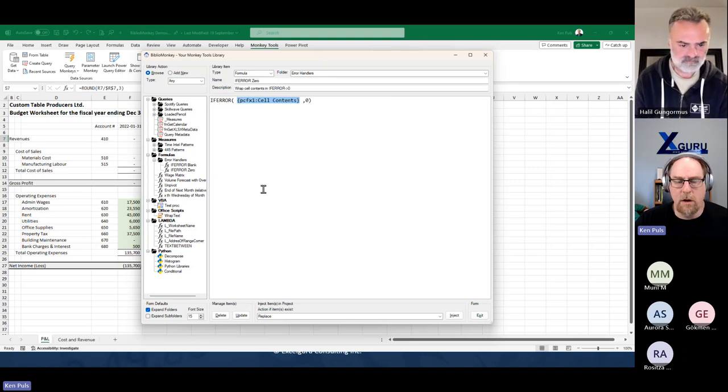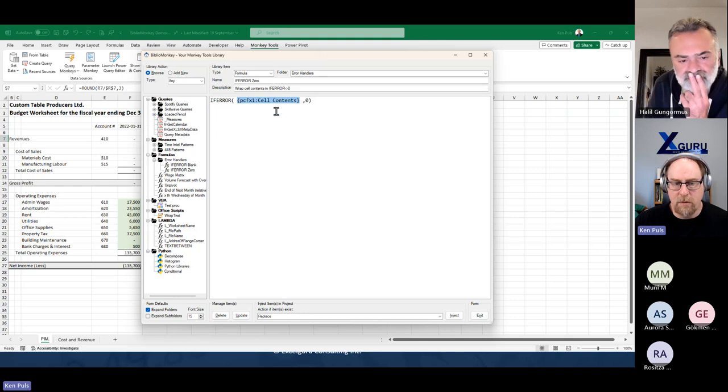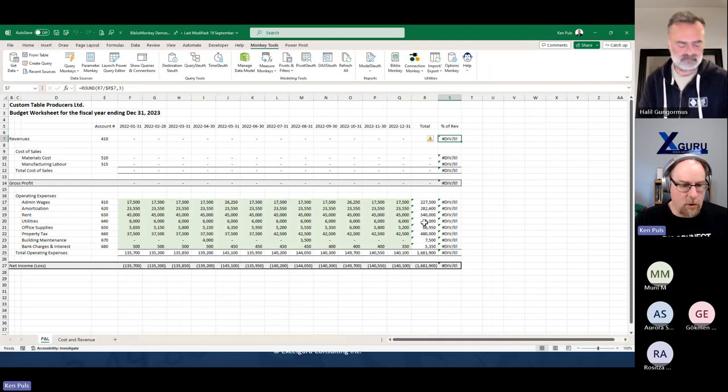And it tags it with cell contents so that when I go and call this back, providing that all my error handlers are working correctly in my own software, what will happen is it just replaces whatever that reference is with the actual formula reference itself. And that should land in the cell here, no problem.